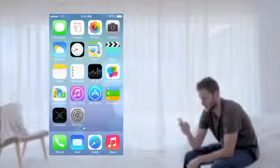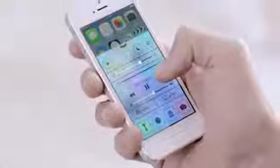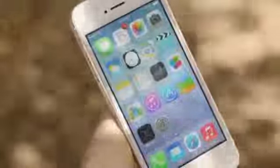In addition to the redesigned user interface, iOS 7 comes with some great new features and enhancements. Now, the controls you want to access quickly are all in one convenient place with Control Center. One swipe from any screen opens up a set of useful controls. And Notification Center is now available from the lock screen, with a new at-a-glance view of your day. Multitasking lets you jump from app to app much more intuitively.